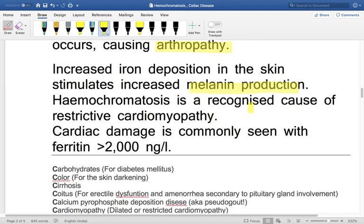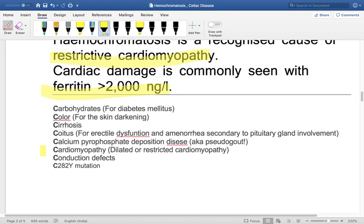Hemochromatosis can lead to cardiomyopathy. Restrictive cardiomyopathy is a consequence of hemochromatosis. Whenever the ferritin is more than 2000, that is the level at which cardiac damage is typically seen.